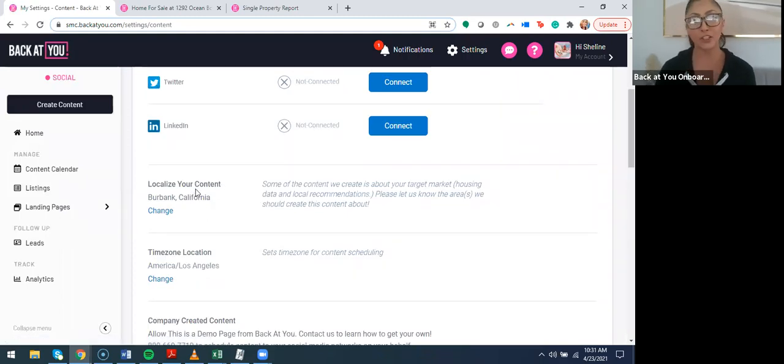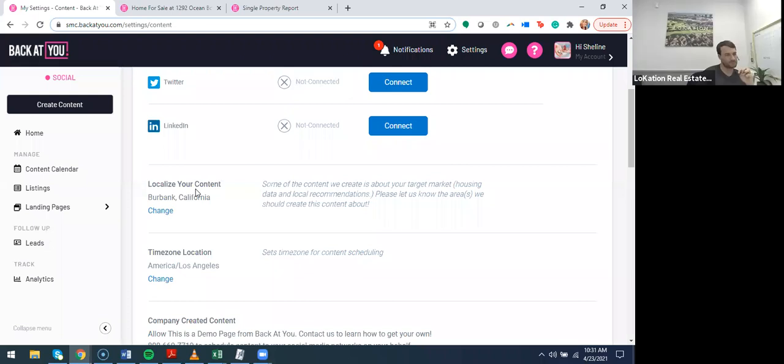So we do local data charts. We also used to do local recommendations such as restaurants, events. We have had that turned off since, we all know, the last year, the world has changed, and we don't want to be promoting restaurants that might have shut down due to the pandemic, events that aren't happening. So we do have that turned off right now. We are working on redoing our algorithm for those local recommendations.